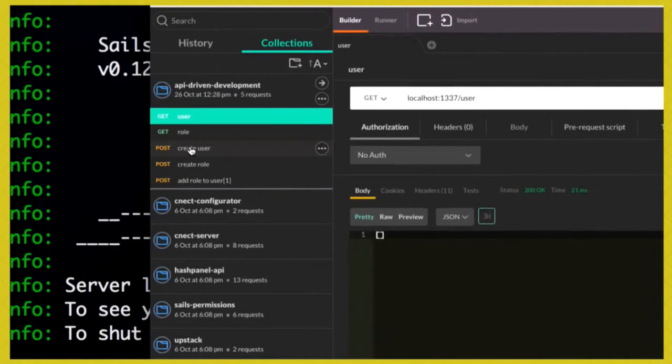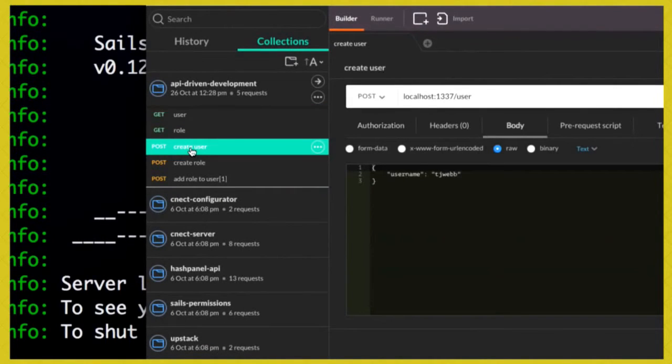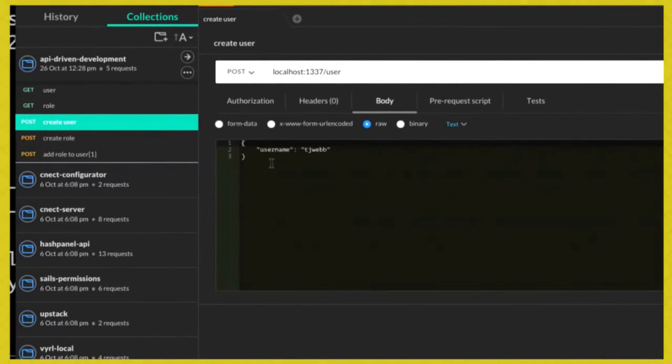Well, let's create a user real quick. We can create a user just by posting to that.